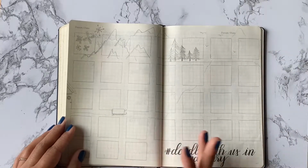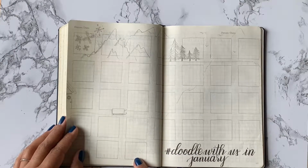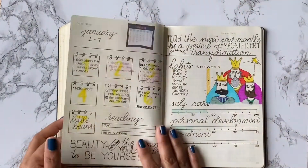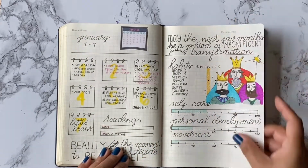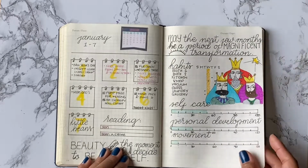Trying to try. That sounds so weird, but we're gonna keep that in there. See? Doodle with us in January. Yeah, we didn't do that. We did not do that. And why? Because when you have 2 prompt lists to follow, it gets overwhelming. Look at my 3 kings. How cute are they?